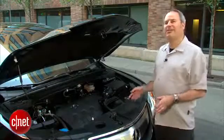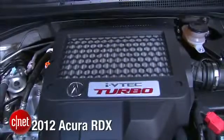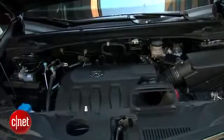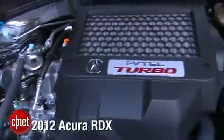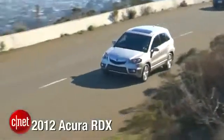Under the hood, we have a very different engine than you used to find in the RDX. There used to be a 2.3-liter four-cylinder with a turbocharger. Now we have a 3.5-liter V6. The reason they went to this bigger engine is because the older one really wasn't a good application for the car. It never got really good fuel economy.